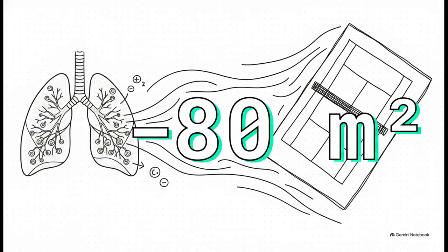The absolute most crucial part of this whole process happens right inside those alveoli. Get this, if you were to take all the alveoli in an average adult human's lungs and lay them out totally flat, they would cover 70 to 80 square meters. That is literally the size of a tennis court packed neatly inside your chest. This incredibly massive surface area is 100% dedicated to exchanging that vital oxygen directly into your bloodstream.